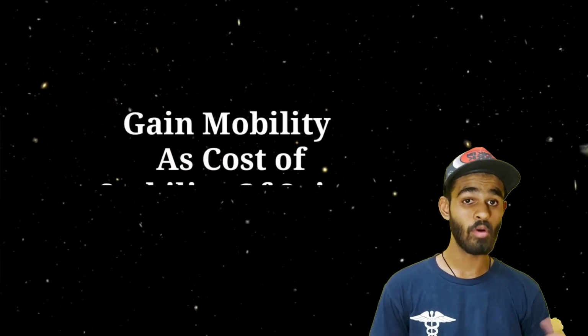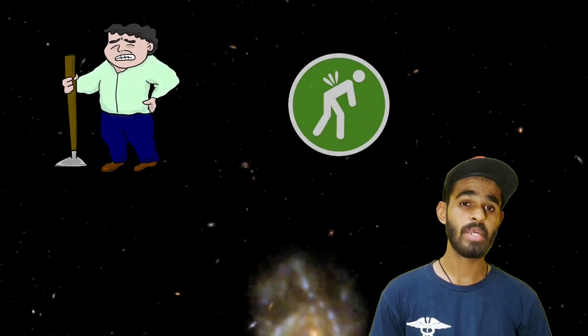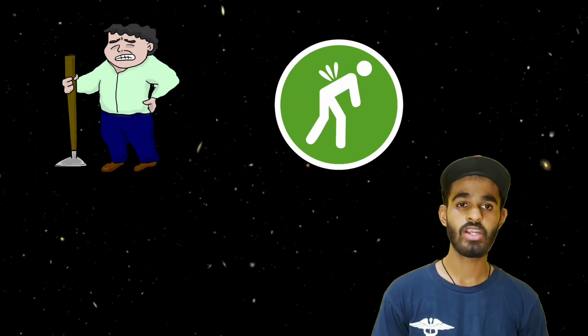But with this, the mobility of their spine will also increase. And as we all know, nothing comes for free: we gain mobility at the cost of stability of our spine. So because of that, when astronauts return to earth, they have conditions like back pain, PIVD and all that, because we lost our stability due to increase in mobility.